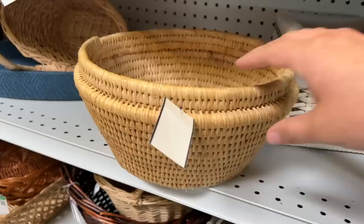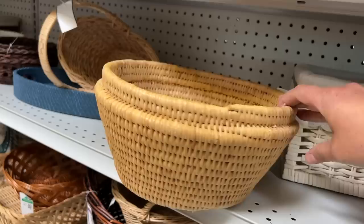This basket is missing its lid, but I really like the size of it. It's only $3.99, and I think that this would be so pretty on a bathroom counter with all of your little hand towels rolled up into it.